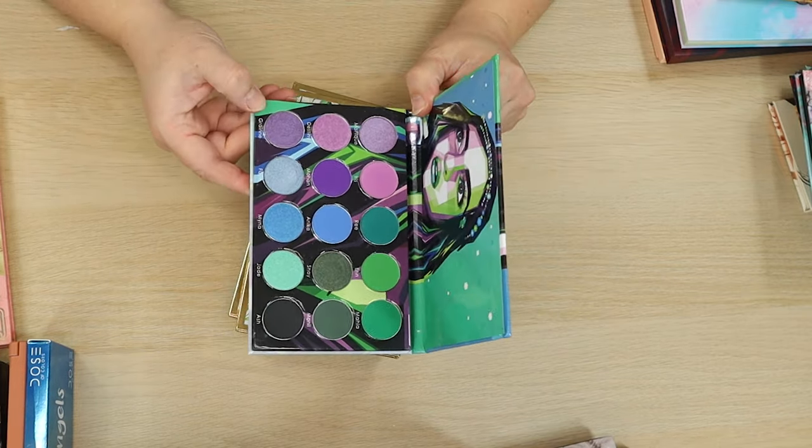They're all staying. So these are staying. These are also staying. And I'm getting rid of these two, the Gold and the Sunset.